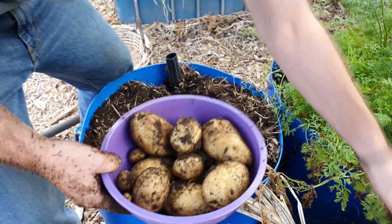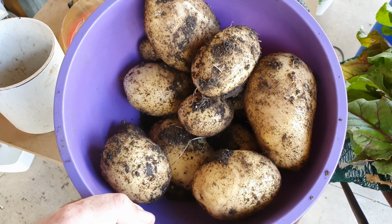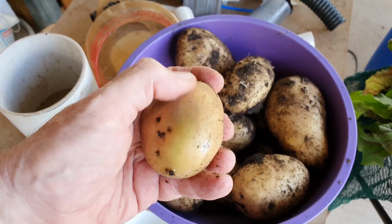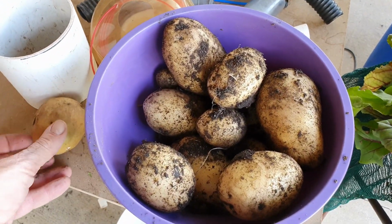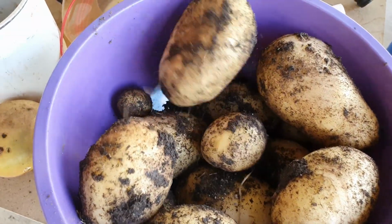So that plus that. I don't know how much is exactly in there. I'll give a bit of a weigh up when we go upstairs. And we had one that we won't be using. It's just got a little bit of green on it, so I'll just set him aside. But yeah, we'll see if it sprouts and we'll throw him in another wicking barrel again. But pretty chuffed with the amount we got. We got some really funky little ones as well.